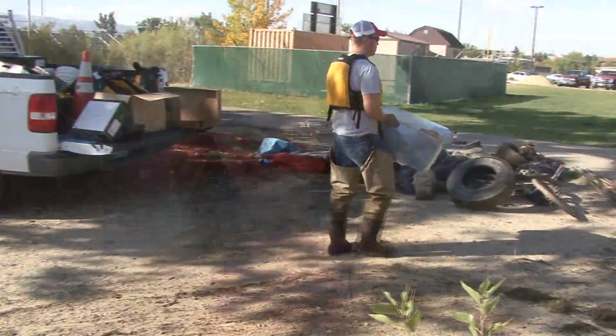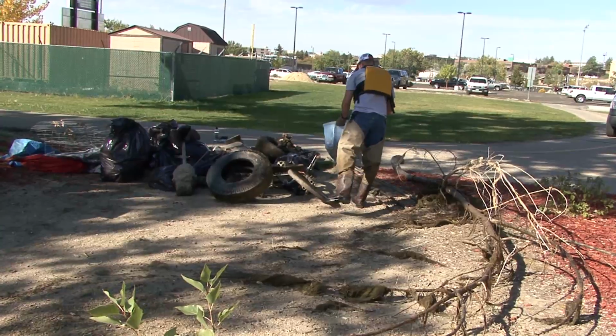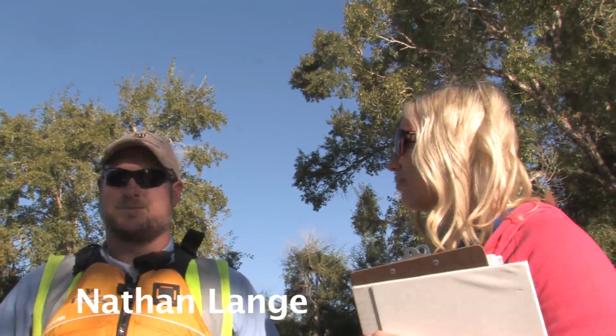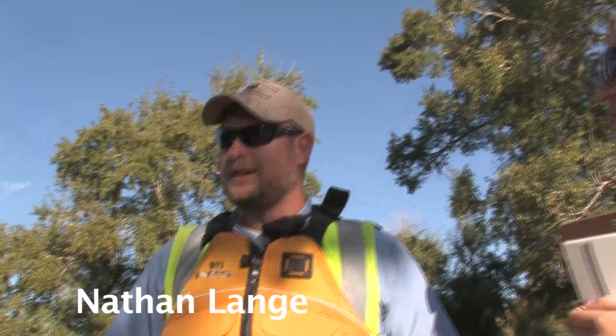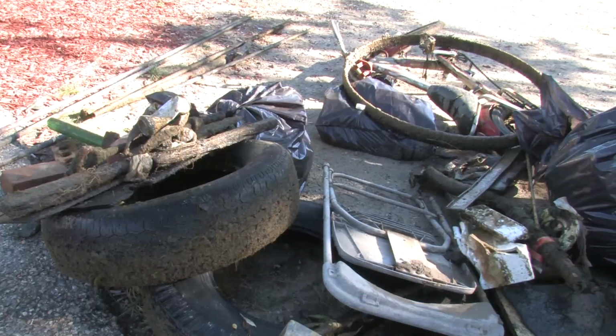Concrete and cars are the biggest. Obviously tires are the poster child for litter, but that's not the largest item that we've removed. Yeah, there's engine blocks, lawnmower engines, big, large chunks of concrete, miscellaneous metal parts and rods. And I think there's a poop scooper right there in the pile, a chair.